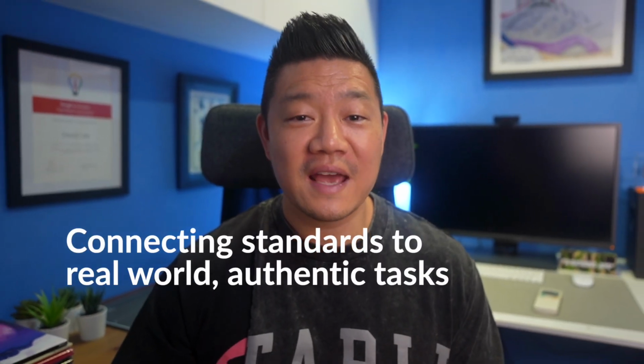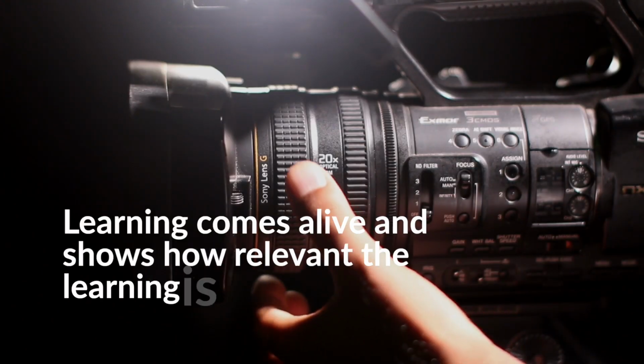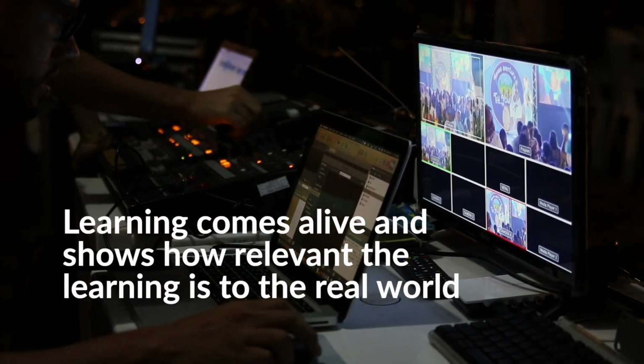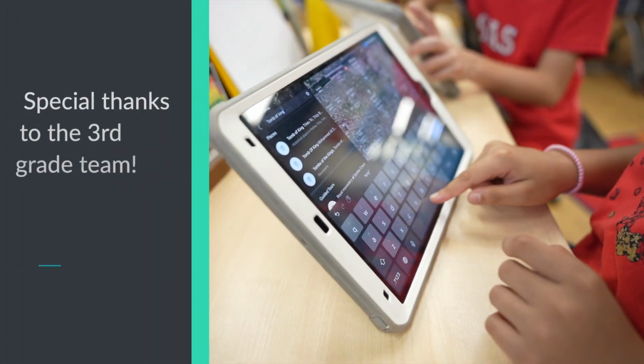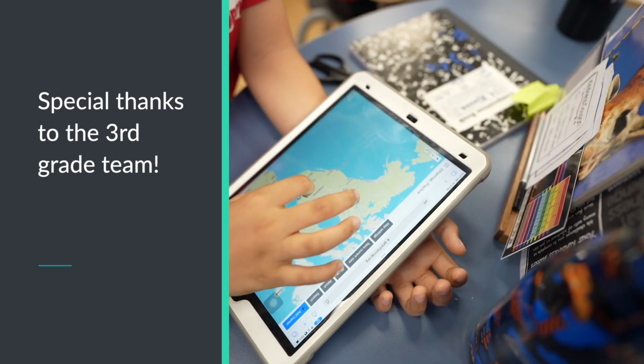I really enjoy taking standards or enduring understandings and connecting them to authentic tasks to not only help the learning come alive, but show how relevant the learning is to the real world. Special thanks to the grade 3 team for collaborating with me, and Kamal for suggesting the Ethermap tool.